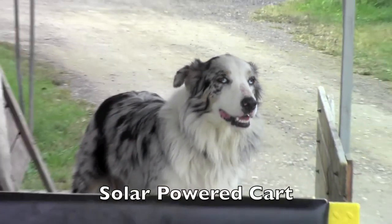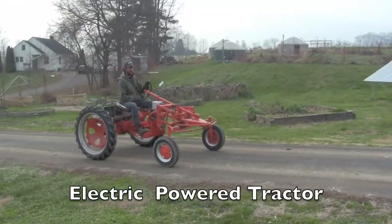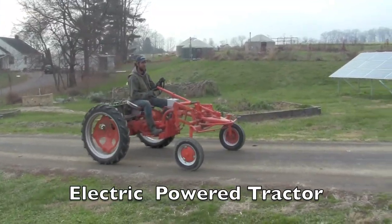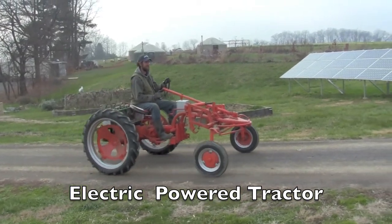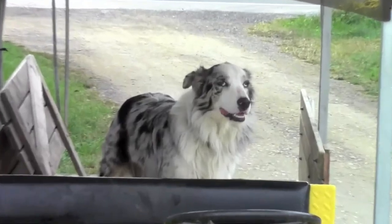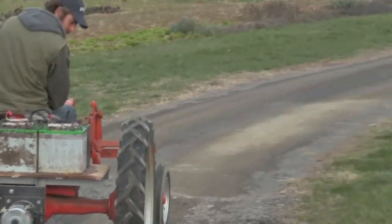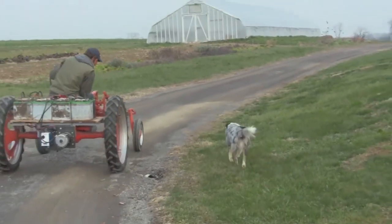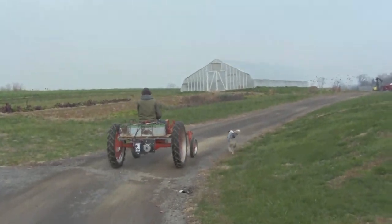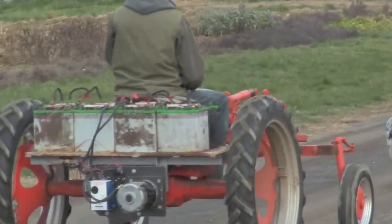Other cool machinery contraptions at the farm include the solar-powered electric cart and a small battery-powered tractor. The cart has multiple purposes, ranging from transferring produce or tools to and from the fields to basic travel around the farm on sunny days. The battery-powered tractor, which was recently finished and worked on by student interns at the farm, will be used for weeding purposes during the growing seasons.